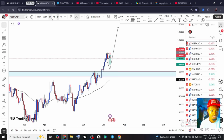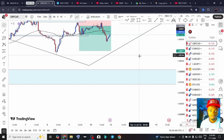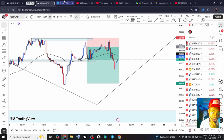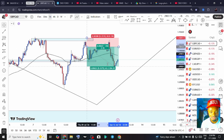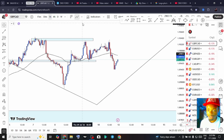I was going to take a trade right here on GBPCAD. It was a counter trend trade setup that I dropped on the Telegram. But I broke even this trade and it came back and took me to break even. But right now it's in profits of like 1:1 or something. Technically not really the strategy. Let's start breaking down the markets.